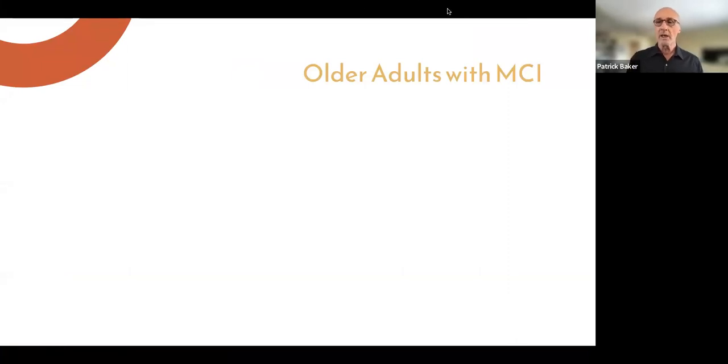So when you have older adults who have memory or cognitive issues, first of all, the MCI acronym actually stands for mild cognitive impairment. Now, what is that exactly? That could be dementia. It could be just memory issues. It could be someone who has had a traumatic brain injury. Basically anything that affects someone's cognition and memory.